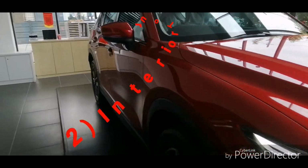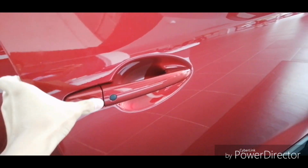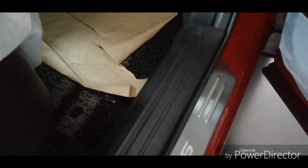Okay, so let's get in the car. It gets keyless entry. But the 2.0 GL doesn't get keyless entry, though it gets keyless start. Here we also got the CX-5 scuff plate. This is illuminated, a blue light when you start up the car.